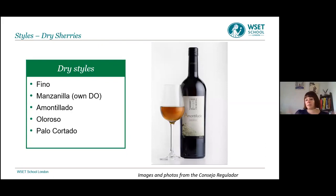It'd be interesting to see how it is in other parts of the world. Holland, they export quite a lot to. USA gets a fair amount as well. Belgium too. But yeah, these are the dry styles. So Fino, Manzanilla, as we know about, Amontillado.